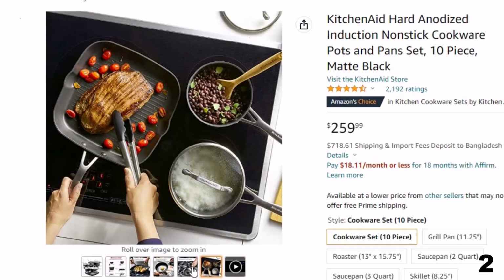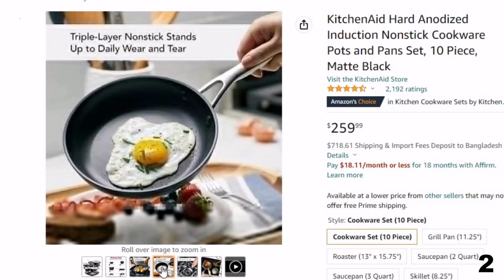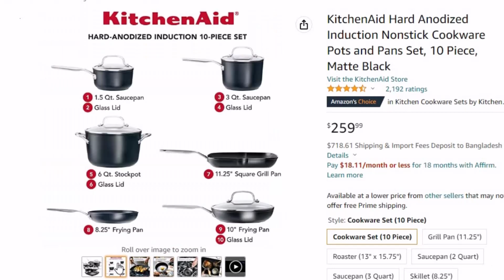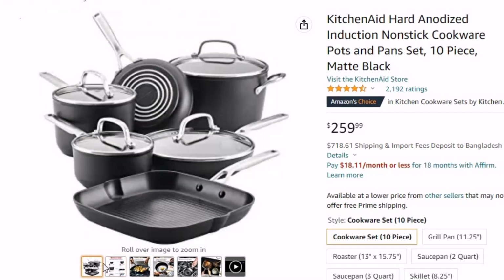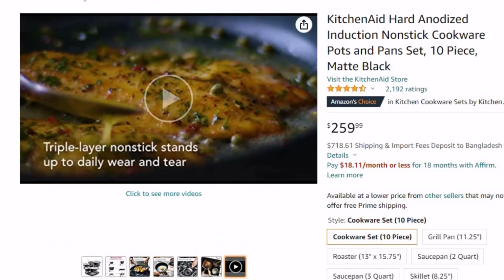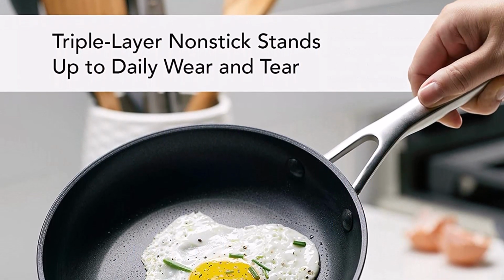The set includes 1.5 quart saucepan with lid, 3 quart saucepan with lid, 6 quart stockpot with lid, 11.25 inch grill pan, 8.25 inch frying pan, 10 inch frying pan with lid. Premium food release. KitchenAid hard-anodized pots and pans are finished with triple layer, PFAS-free nonstick to stand up to daily wear and tear. Fully nonstick interior. Handle rivets are finished with enhanced nonstick for all-around easy food release.